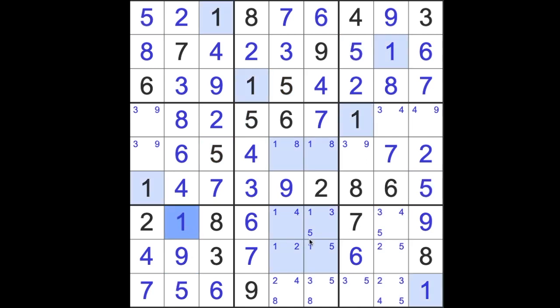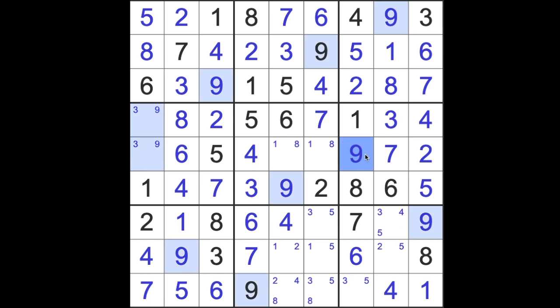A 1 goes there. We get rid of these ones, and we're left with a single 4 here, which means that 4 must be in this square. We can place a 4 up here. This must be a 3, leaving us with no option but to put a 9 there. We have a 5 here, so this will be a 3.